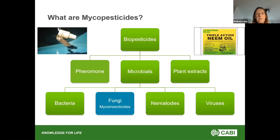But first of all, you need to understand what a myco-pesticide is. So myco-pesticides come under the umbrella of biopesticides. Biopesticides are split into three main categories: pheromones, microbials, and plant extracts. Pheromones are basically smells that are produced by the insects. Those smells can be replicated, and they can be placed in the field, and they can disrupt the insects, for example, mating disruptors. We also have plant extracts, of which neem oil is a common one used, especially in developing countries, which has pesticidal activities.